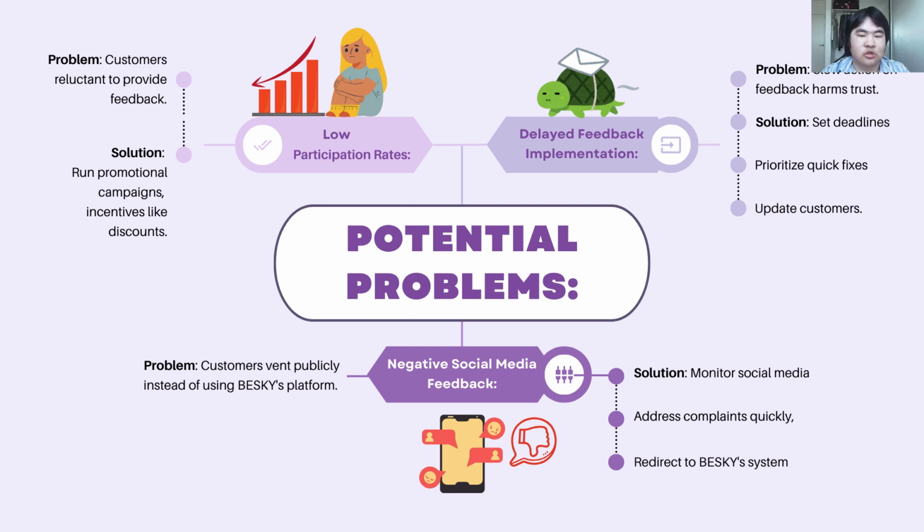Customers might lose trust if we are slow to respond. To fix this, we'll set deadlines for addressing feedback and prioritize quick improvements, like fixing product availability issues. Third, negative feedback on social media.